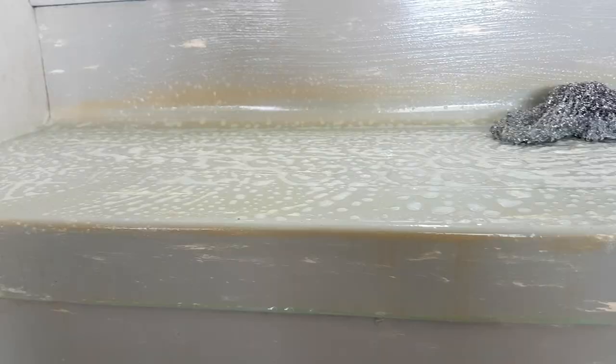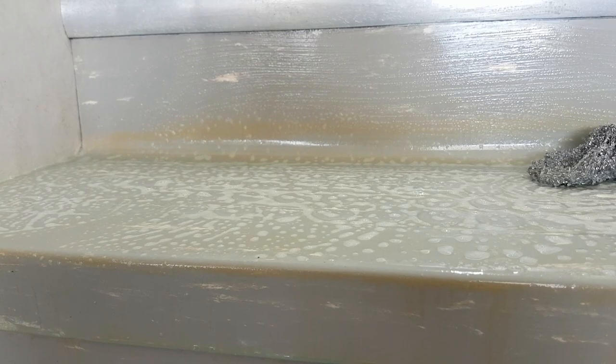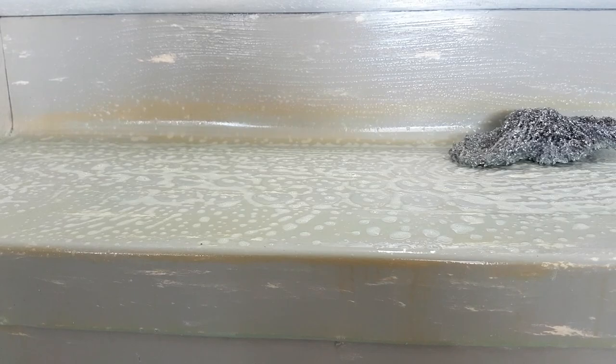Gunk is wax, year-old wax that we put on the steps last year when fall cleaning. I'm gonna let the Formula 50 sit a bit so that it can eat away at it, and then I can remove it better. And hopefully we're gonna get them non-yellow soon.